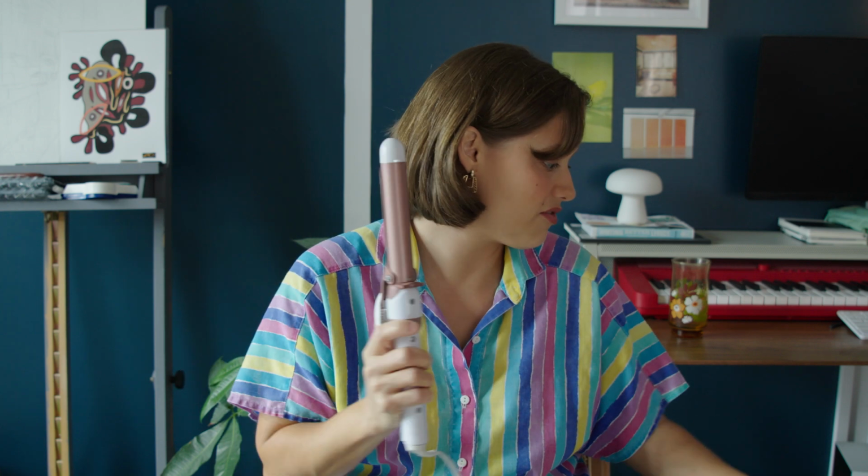So this is awesome. It's $16.99 on Amazon. It's in my Amazon storefront, and I'm going to link that below. All of these things are going to be there if you want to purchase them and if you want to support me. This thing is amazing. It's affordable, and it is just truly my everyday curling iron.